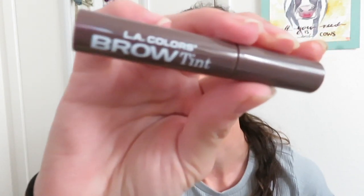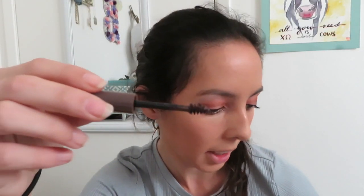That was pretty easy. Next thing I'm gonna do is my brows, and I'm gonna use the LA Colors brow tint. I got it in dark brown. I don't know if that's what I was supposed to do, but I think they only gave me the option of dark brown or blonde, and I'm clearly not blonde. I also never do my brows ever, so this is a really, really tiny brush to me. Also, don't know why I'm shaking so much. I think it's because I'm hungry.